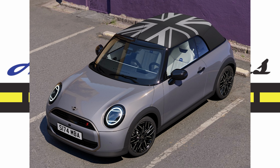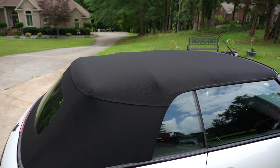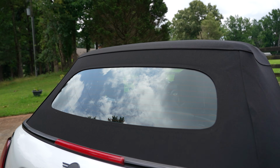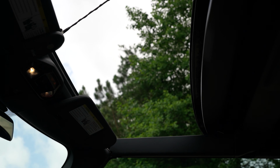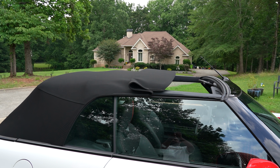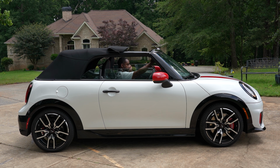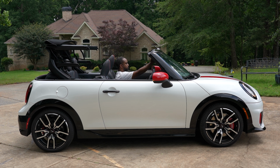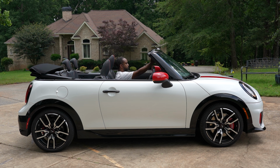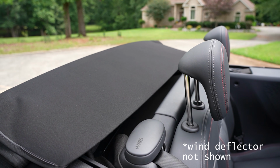You can get a contrasting gray Union Jack pattern on the cloth convertible top, but ours is solid black with a glass rear window. Press a button inside the cabin, and the top can retract a little over 15 inches while driving at any speed, like a sunroof or Targa top. Press it again, and the entire top will retract in about 18 seconds at speeds less than 19 miles per hour, completing the look. This car also has a wind deflector that can be installed to reduce unwanted turbulence and noise.